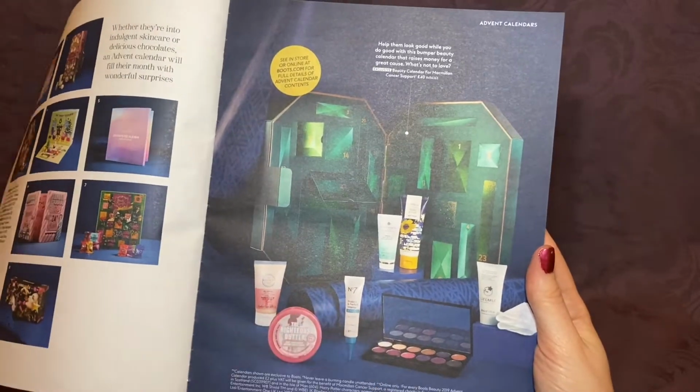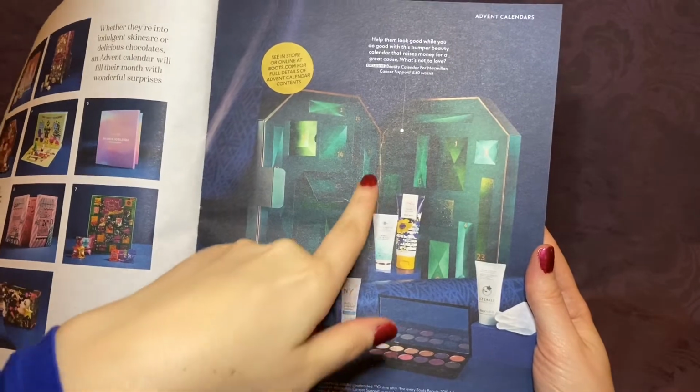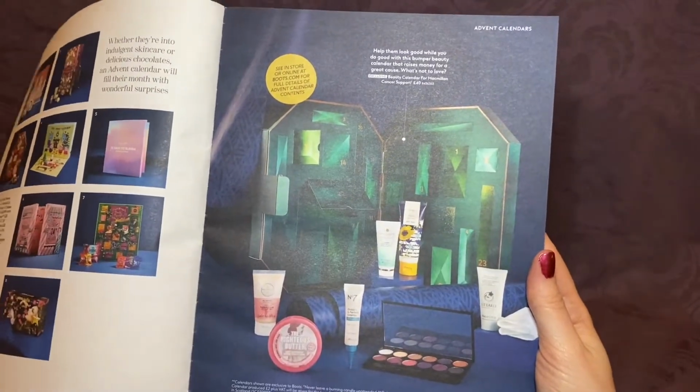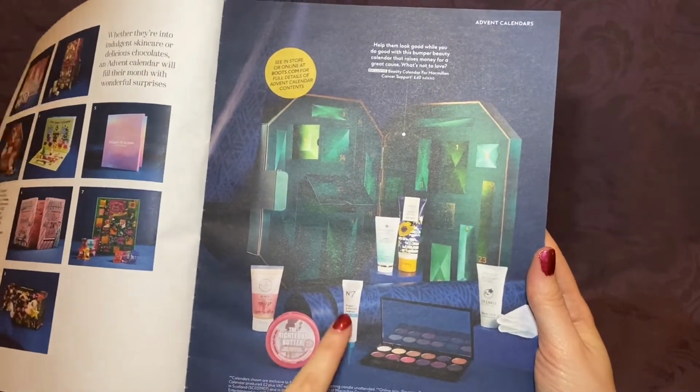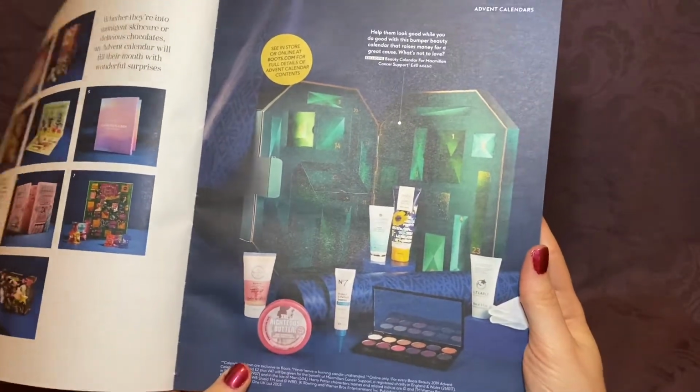For £40 it doesn't look too bad, though it would be heavy on the skincare, but it does appear to be a 24-day advent calendar, which is pretty good, so I might look a bit further into that one because that one's not too bad. I think I am happy with the £40 range.